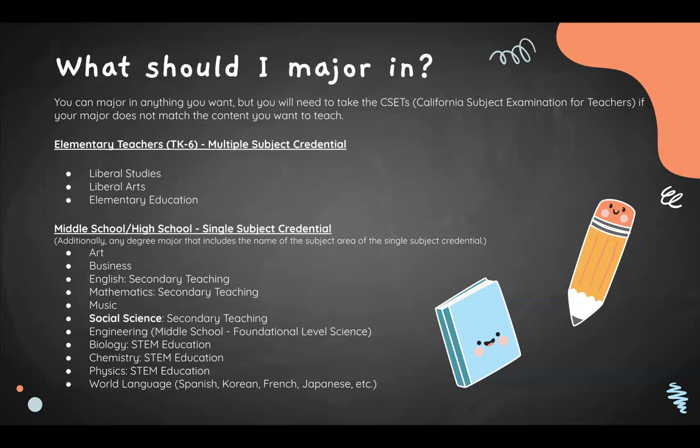So for elementary teachers, we call this the multiple subject credential because you're teaching multiple subjects. You're teaching math, English, history, science, maybe PE, art, music, maybe you're doing all of that. So you need to know a little bit of everything. And so the degrees, a bachelor's degree in liberal studies, liberal arts, or elementary education will fulfill your subject matter competencies. So you will not need to take the CSETs if you want your multiple subject credential.